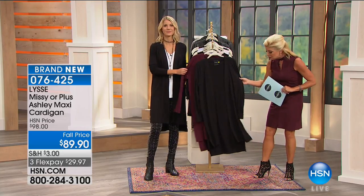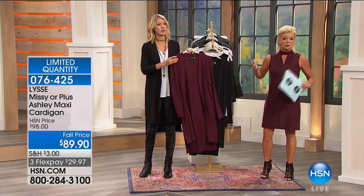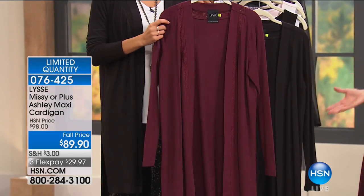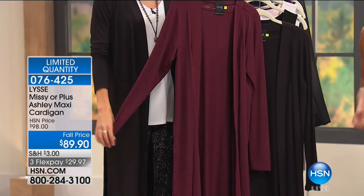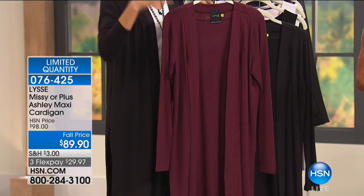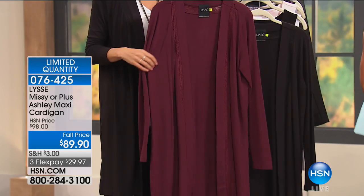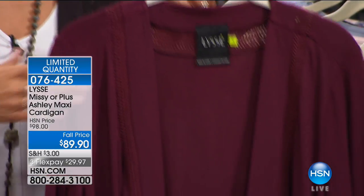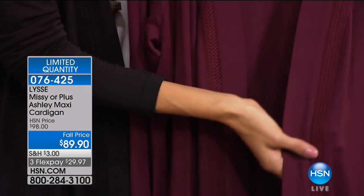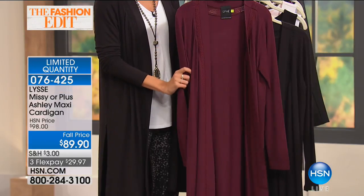It's the perfect transitional, seasonal weight to put over your tank dress maybe, or your leggings. We've been showing it all throughout your shows. This is one of those pieces that you wear now, wear in 2 months, wear in 2 years. It's so on trend because we're seeing all these robe coats and elongated pieces. This one is done in my very soft jersey fabric, like you said. It's a buttery soft fabric.